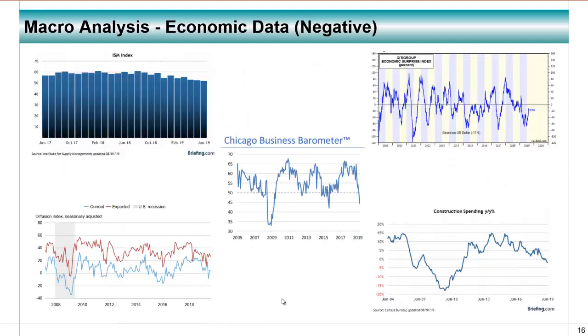Economic data on the negative. So manufacturing has been slowing in the United States. This right here represents the New York Fed's ISM, representing their manufacturing. And we can see that it's actually close to zero, so they're not really expanding. That's negative. This is a Chicago ISM. This actually is in contraction territory. This represents manufacturing and or business conditions in general across the Chicago area.